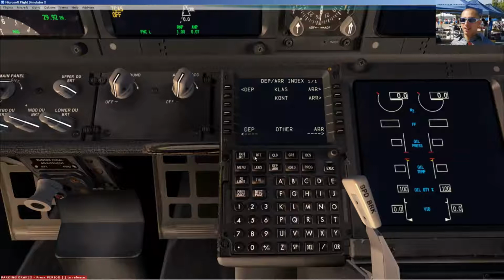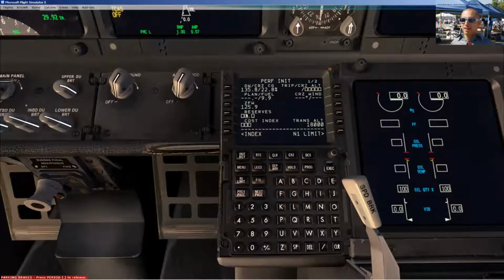So the route is in. Initial reference, our zero fuel weight today is 126,000 pounds. Our reserves, we're estimating we're going to have 5,400 pounds of fuel on board landing at Ontario. Cost index is going to be 100. And we're planning for 9,800 pounds of fuel, which is where we're currently at. Cruise altitude is flight level 260 or 26,000 feet.